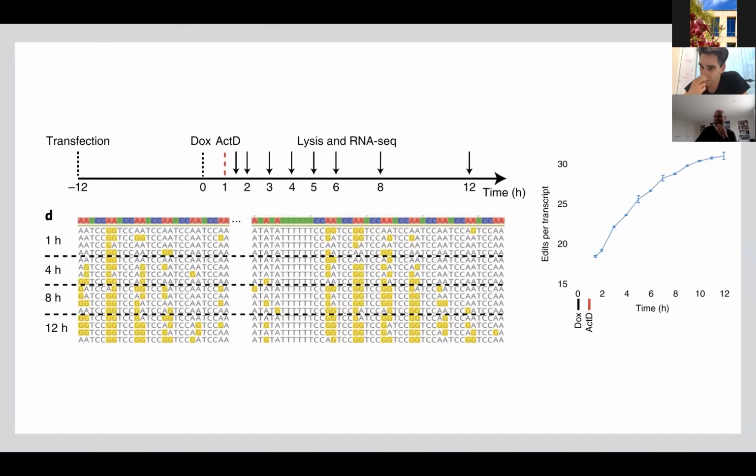And when you measure at a population scale the average number of edits per RNA for RNAs that were made a given amount of time ago, it's extremely reproducible. To the point where if you gave us some cells and told us that these cells had a 1 hour burst of transcriptional activity some amount of time ago, we could tell you when it happened with 5-minute precision, actually.